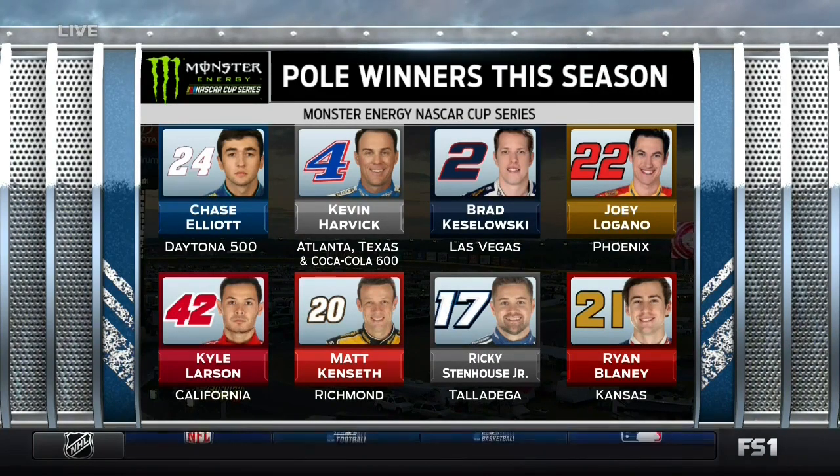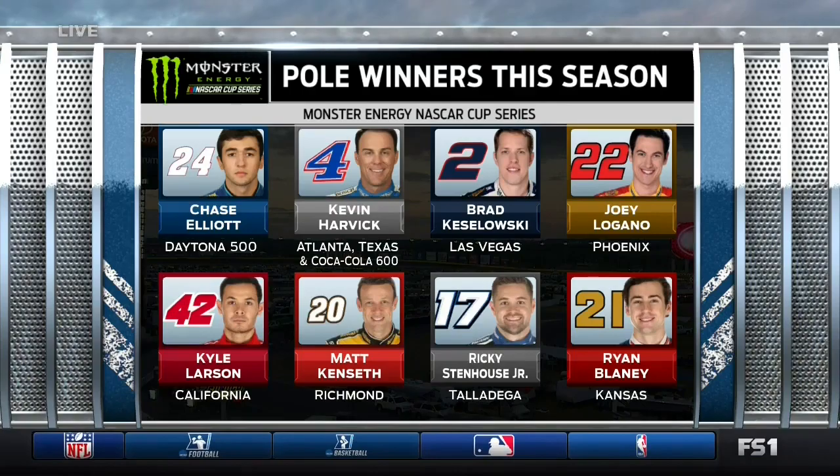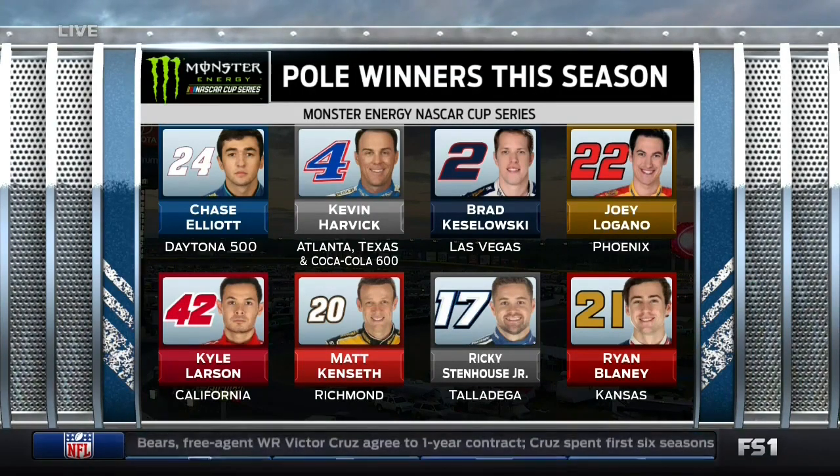Matt Kenseth, the Richmond pole winner, timed in 4th today. He's with Matt Yoakum. Matt Kenseth, solid top 5 start for Sunday's 600 miler. How important is it to set the tone for the weekend, and it starts today? You know, it's really important, as everybody talks about, and you see it every week. Qualifying is very important.